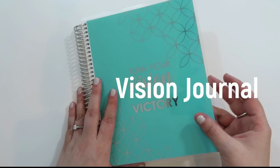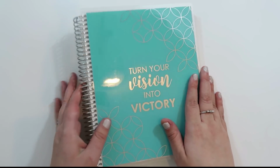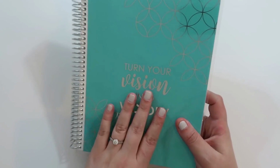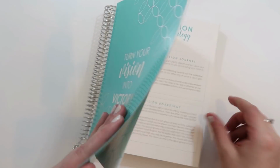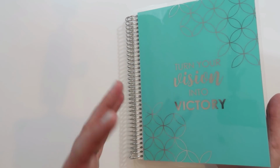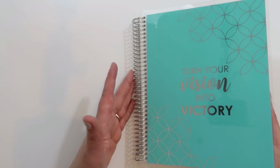Let's quickly flip through this vision journal. So when I opened last season's seasonal surprise box, I theorized that this product would be coming to the shop with a different cover. I was told by the team at Erin Condren that it wasn't, and yet here it is. So take everything with a grain of salt. I think that it's probably the same kind of guts and inside, but with a little bit of a different theme or pattern because it's not the seasonal surprise box.